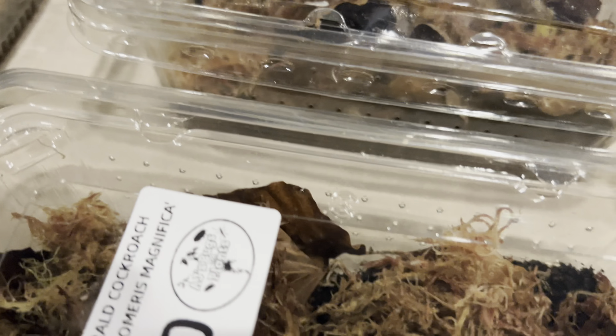Can't quite see them properly, but there you go. They're in typical huntsman spider style. They sit still for ages and ages and ages, and then they just bolt. Right, there we go. Thank you very much.